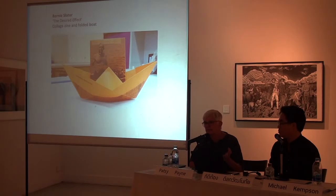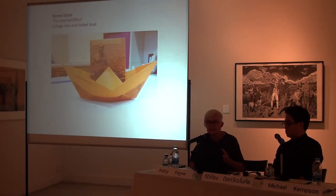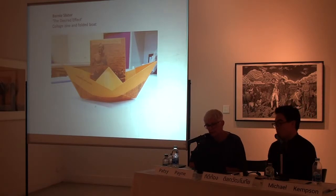Bernie also deals with current issues such as Australia's appalling policy on refugees and turning the boats back, and this is a very simple photocopy piece. It's a zine, so he's really involved in zine culture in Canberra, and this is a zine that can be turned into a boat, and it's saying a lot about the current government's refugee policy.